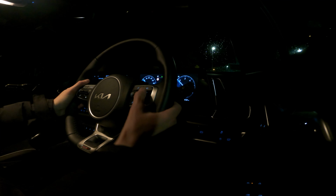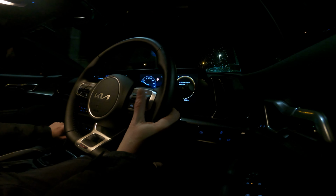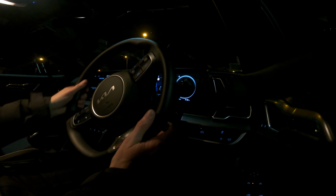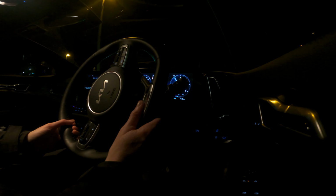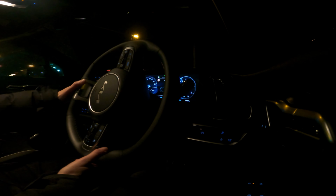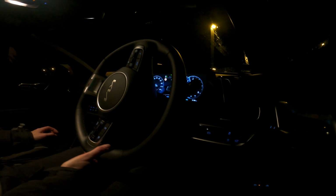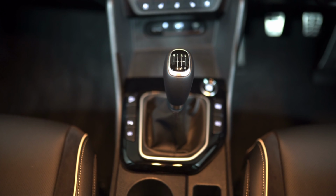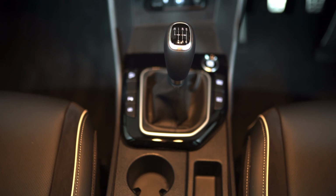The cabin feels airy for occupants, with a wide interior providing plenty of elbow, leg and headroom. Storage is generous, with door pockets that are large enough to take a bottle of water, a decent lidded centre cubby box, plus trays for a phone and keys. You've also got two cup holders behind the gear lever, and there's a decent sized glove box too.